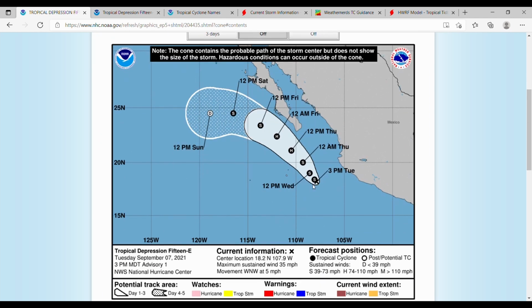This cone does show this will become a tropical storm throughout the day on Tuesday or Wednesday, and this is all in the time zone that the storm occurs, so this would be either Mountain or Pacific time. Then throughout the day on Thursday and into Friday, this does become a short-lived hurricane before going back to a tropical storm, before going post-tropical as a post-tropical depression on Sunday.